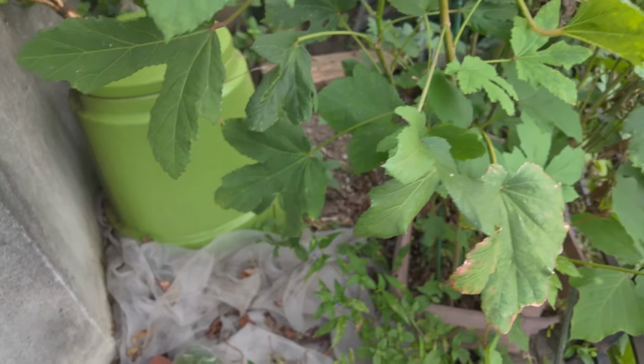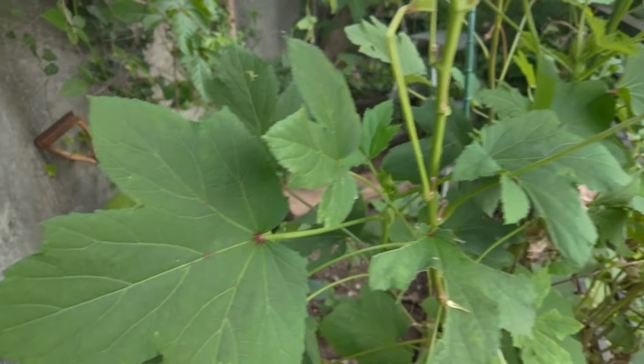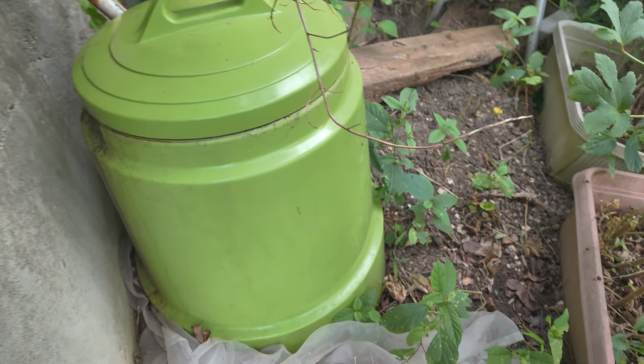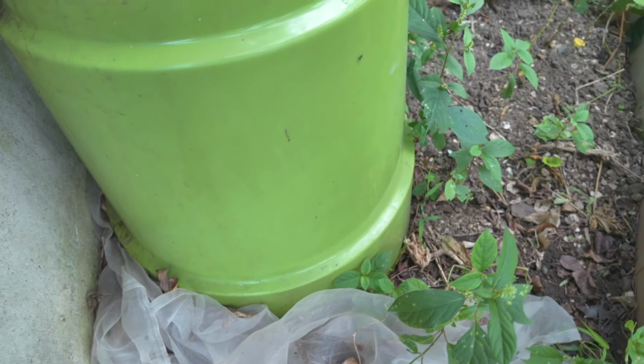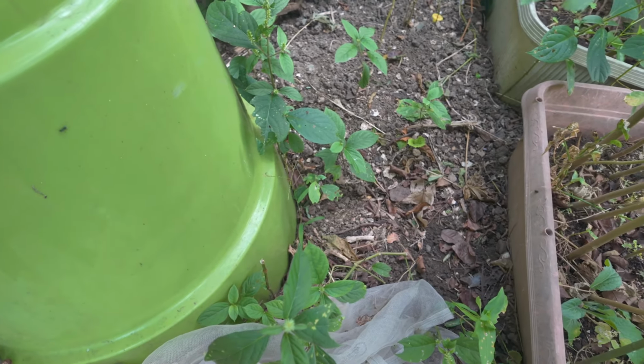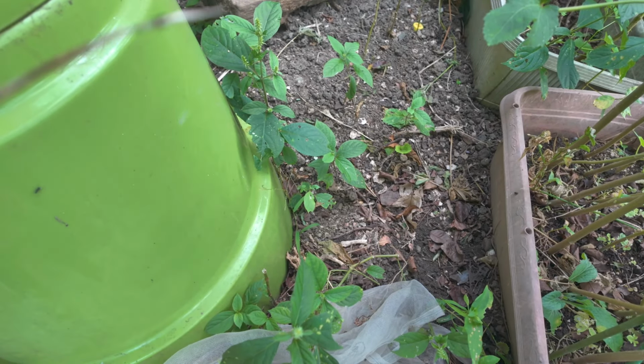Okay, so no okra today. That's fine. And things look a lot more clear. See, this pile, this should be inside the bin here, but something has dug it out. That's all right. Compost is compost.